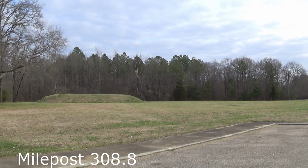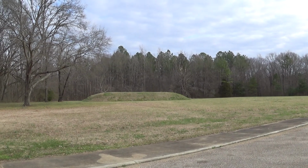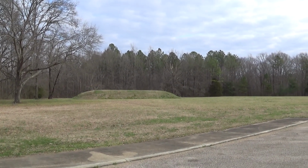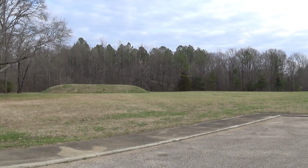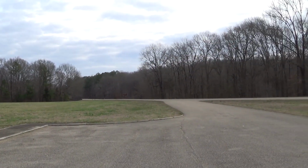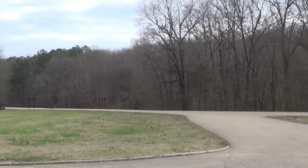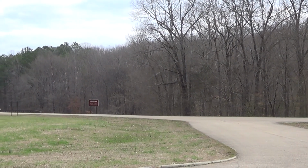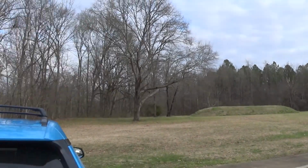Okay, we are at the Bear Creek Mound site, which is literally just down the road from where we were just at with the cows and the little creek, sinkhole and stuff. And as you can see, we are right at the Mississippi-Alabama line. And come back over here to the sign and stuff. Oops, the car.